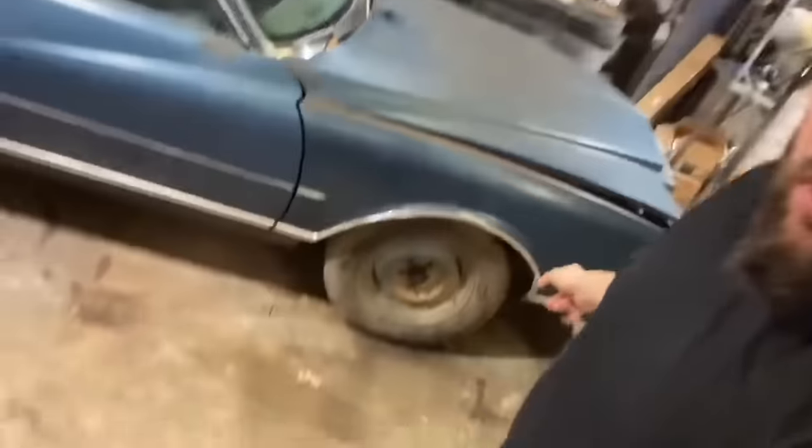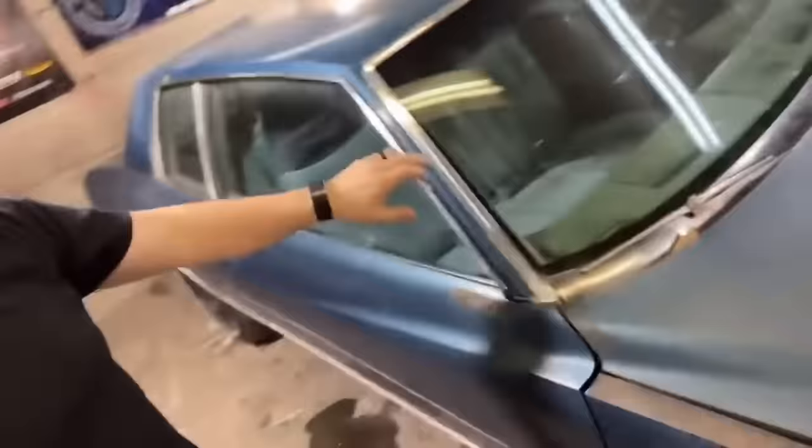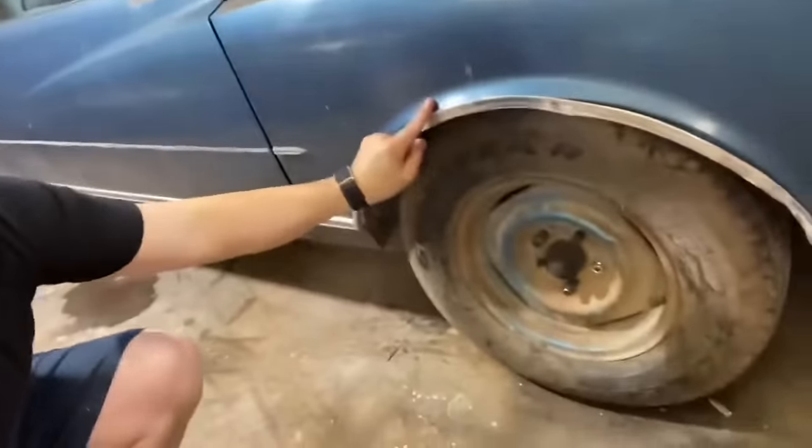The brake line is shot, and I was losing brakes during the drive, which was not fun at all. I was scared shitless. So we're gonna go ahead and jack it up, look at the brake line, and also all of this chrome needs to come off. The only chrome on the movie car is on the roof. I thought this clipped on. Looks like there's about 100 little screws. So let's get it jacked up and start taking those off too.